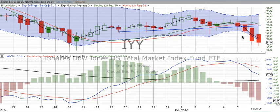And of course, hopefully, those of you who take our advice have gone out there and opened up a virtual account at any of the online brokerage houses, and did just that. You could have done it in IYY, in the total market, or even easier in SPY or the Qs, and we're going to talk about those in just a minute.